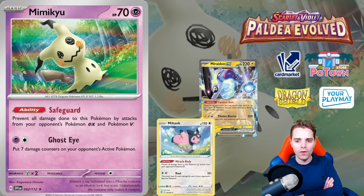So a lot of control decks are gravitating towards this. I can already see Block Snorlax decks abusing this to just get your setup and then trap a little bit here and there. So control gets another friend in the form of Mimikyu. It is also putting 7 damage counters on your opponent's active Pokemon for 2 energies. Miltank could attack with 1 energy, but yeah, if you're walling out, you have all the time in the world, right?